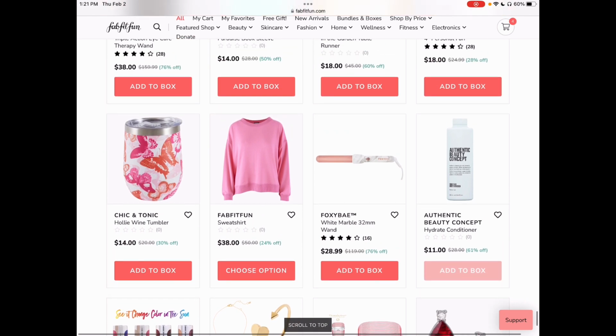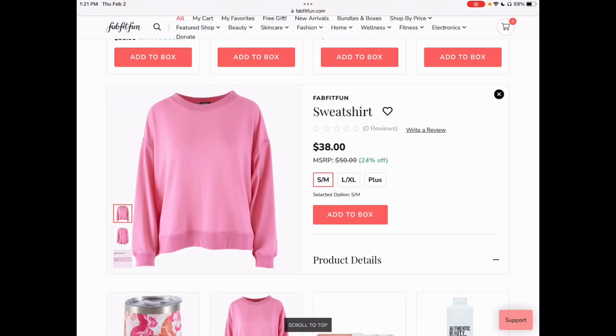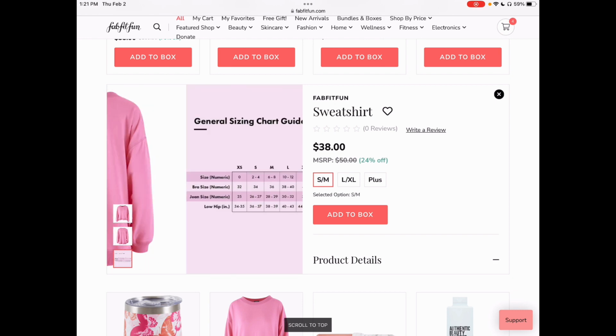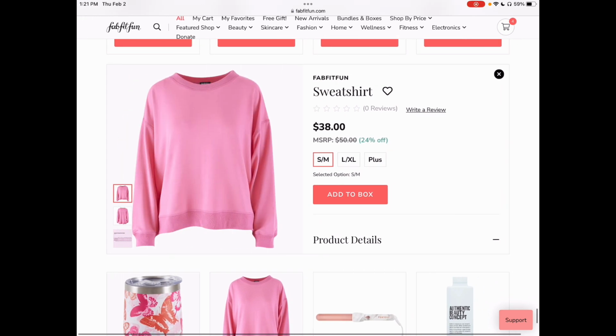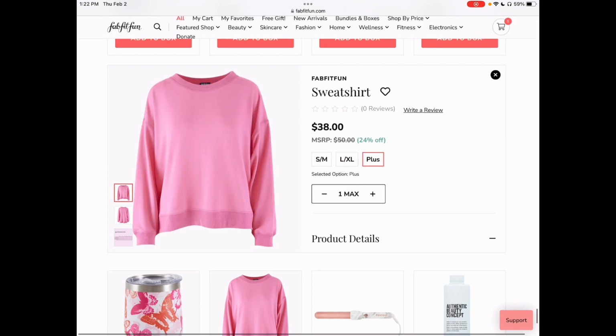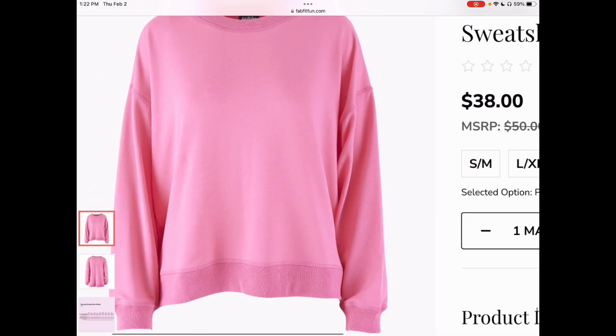Ooh, a FabFitFun sweatshirt. Oh, I mean, I feel like I should be saying no. I have no interest in that. Also, would I buy a large, extra large, or a oh, look, sizing, or a plus? It doesn't tell us which is which. So we'll assume the plus is everything from a 16 to a 22? I mean, in a sweatshirt, it is kind of what I want, and probably the large, extra large. Is it available? But what makes it FabFitFun? I don't see, there's no branding on it, right?